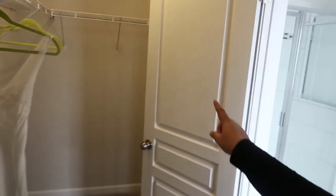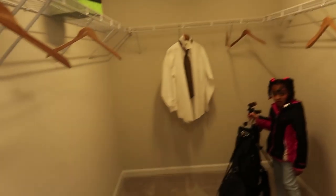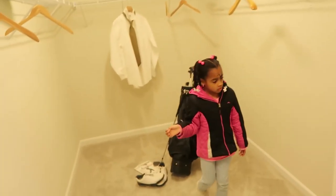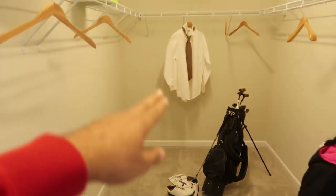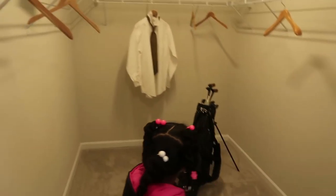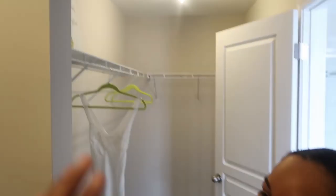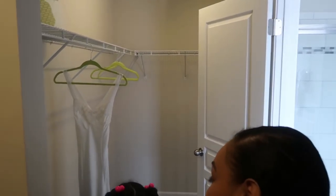All right, so we got two sides of the closet. His side and her side. So a nice walk-in closet. And as you can see, the men's shirts and the golf clubs are over here. So this is my side. And then this way, they got women's stuff over here.